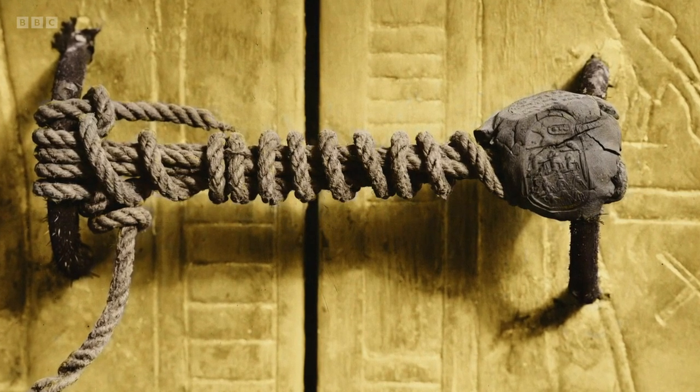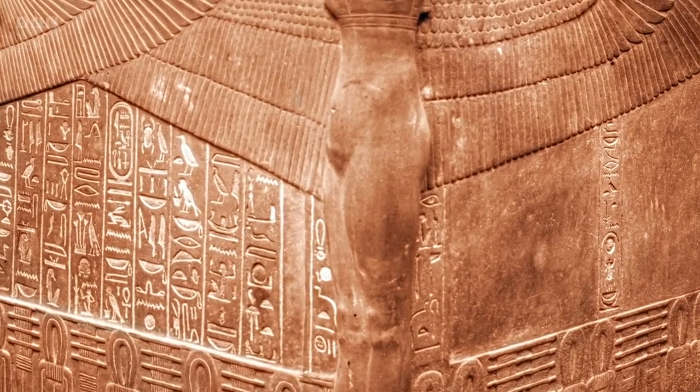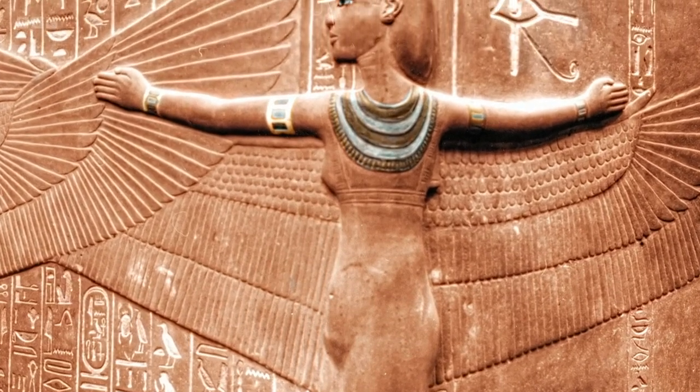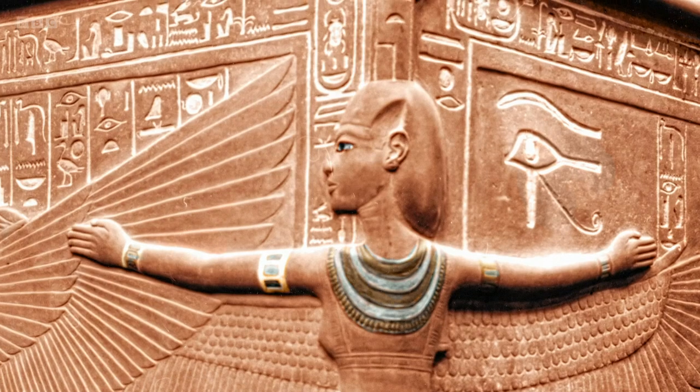With intense excitement, I went forward and unbolted the inner door. And there, filling the entire area within, stood an immense yellow quartzite sarcophagus.